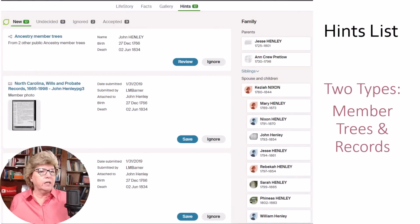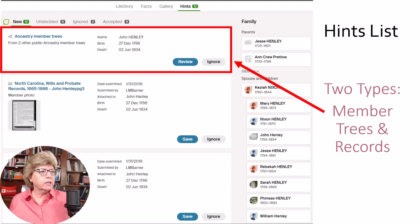When you click into that little leafy hint, you get a screen that might look something like this. There are 2 types of hints here: member trees and records, okay? When we're looking at the member trees, I actually wish they'd flip this upside down and put the member trees at the bottom, because it's the last thing I look at. I usually hit ignore, and then I go look for all the records, and then I go back to the ignored section and see if there's anything I missed, because I want my own unbiased opinion, right?